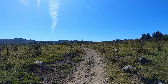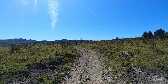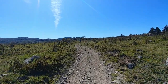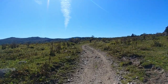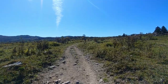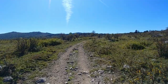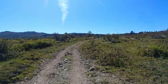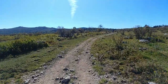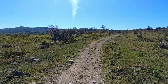We decided to do the Crest Trail instead of the Pine Mountain Trail, which is 0.3 miles shorter, and they parallel each other. The Pine Mountain Trail is only a few hundred yards to my right, but the Crest Trail is almost completely exposed so far and goes through some incredible camping areas. We've passed multiple camping areas that are some of the best I've seen in this park or recreation area.